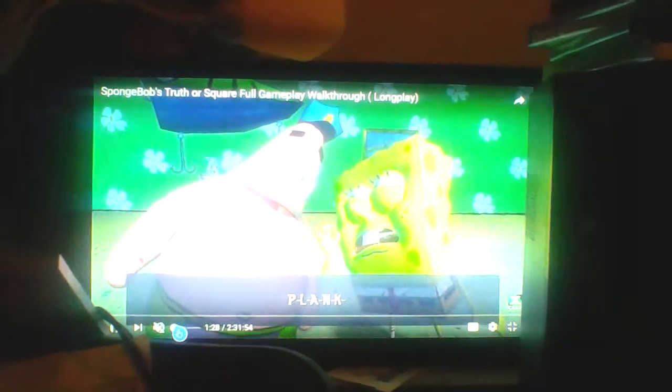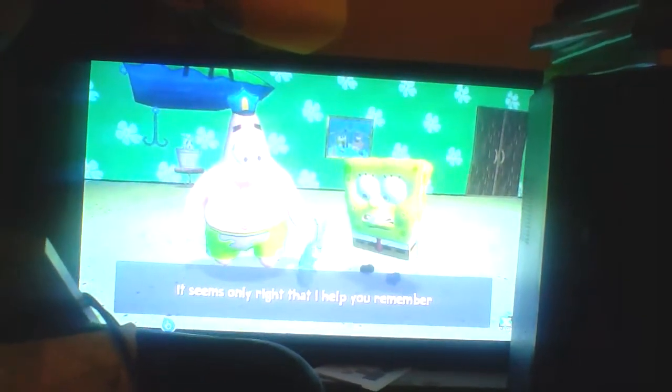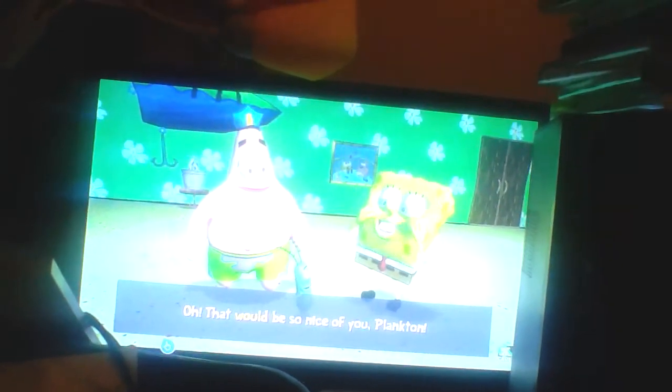This one came out in 2009, and you can tell in the graphics on these 3D characters that it did not age too well, but it still looks pretty nice. It's kind of weird seeing their designs in this game, including Plankton's design. Looks alright, even though he's somehow a few inches taller, even though in the show he's a puny little ant.